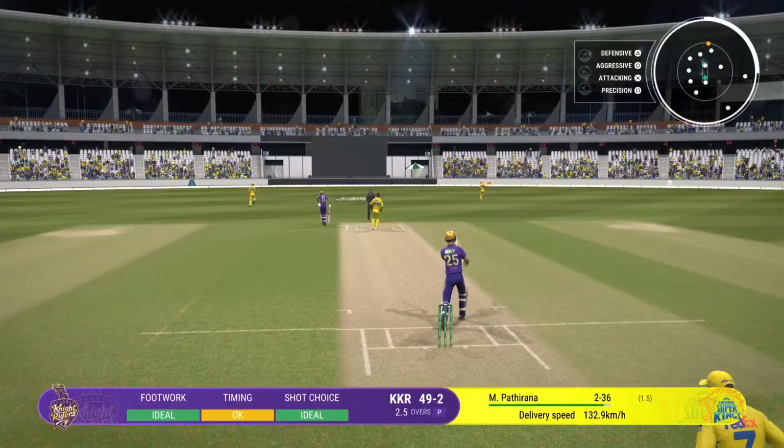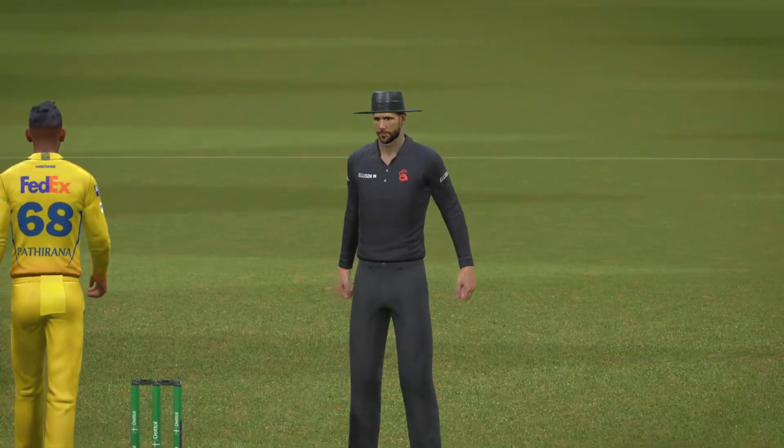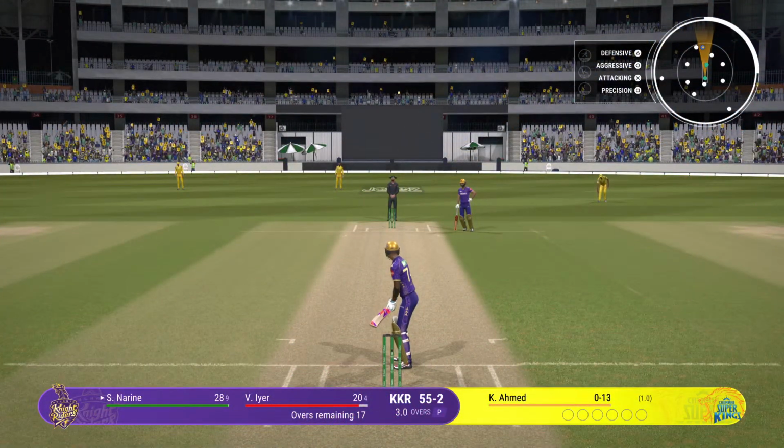That is quite extraordinary. I don't do it to them like that. What a shot. Somehow they need to stop the rot. That's 12 from 2. And someone is really looking in the mood at the moment.